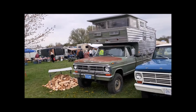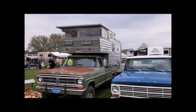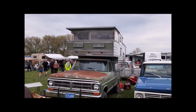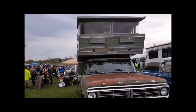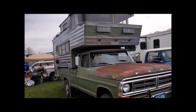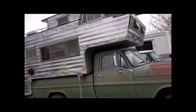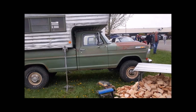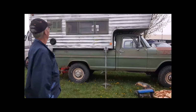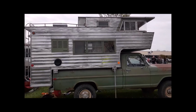All right, well, we made it in. The first interesting thing I see is this. Sorry. That's okay. That is cool, eh? An old 60s camper in, it's a 71 Ford truck, it says, with a 6.9 diesel swapped into it. That's pretty cool.